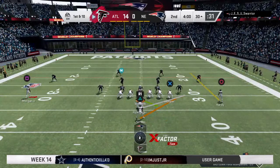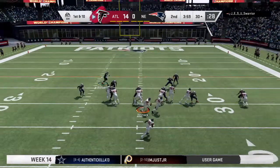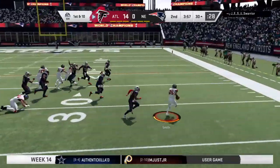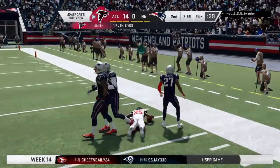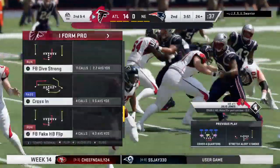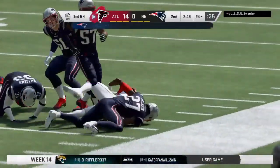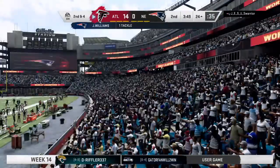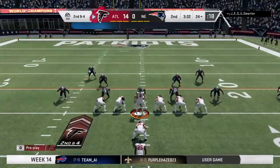So 1st and 10 now from the 30. Ito Smith, his first carry. He'll get about 6 there as he takes this one down to the 24-yard line. Let's talk a little football 101 here, because one of the keys to advancing the ball downfield is success on 1st down. Huge difference, as we know, between 2nd and 4 and 2nd and 8 and 9.